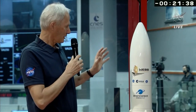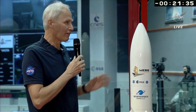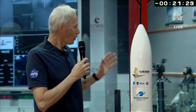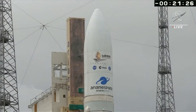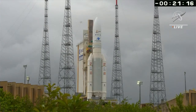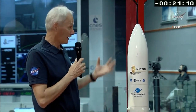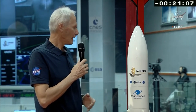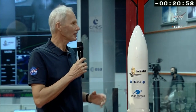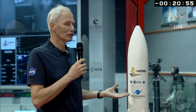After separation, due to the fact that some equipment of Webb is very sensitive to sun exposure, the roll control of the launcher will be tuned in order to make sure that Webb is always oriented with only one face to the sun. And in addition, to avoid any hotspot, the launcher will create some oscillating movements, like a barbecue mode, to avoid any overheating. And after Webb separation, there will be a specific end-of-life maneuver applied on the upper stage in order to put it on a libration orbit around the sun in order to avoid collision in the long term.